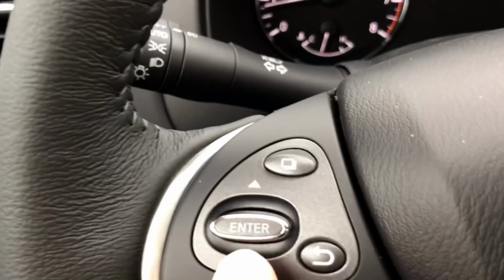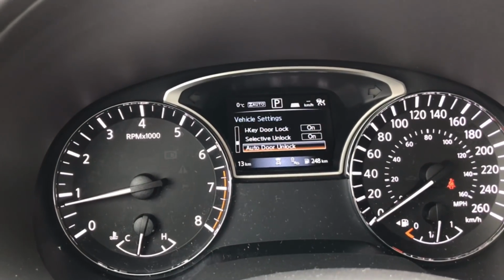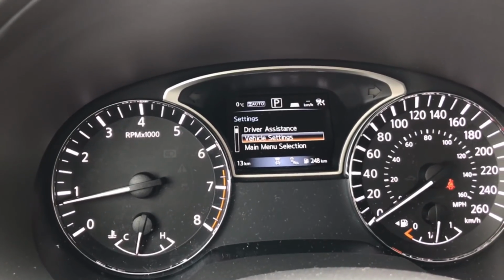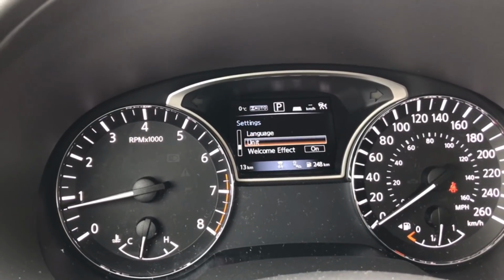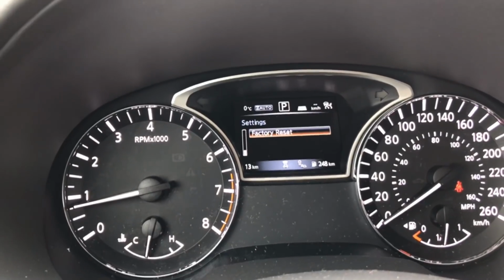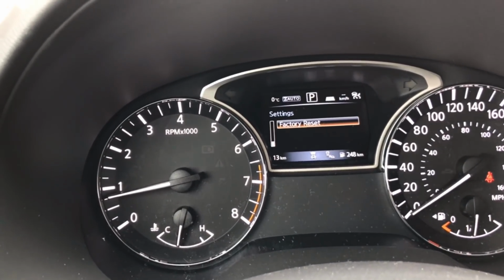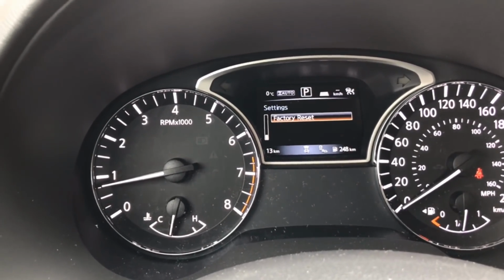So from here, I'm going to use the back button, and I'm going to come back a couple of screens back to our settings. I do recommend going through and actually checking out all the settings. Don't be afraid to change anything. If you're worried that you're going to mess anything up, all you've got to do is come back to the factory reset. Hit that. It's going to put you back where we were about 20 seconds ago, and then you can just go back in and change the auto door unlock.